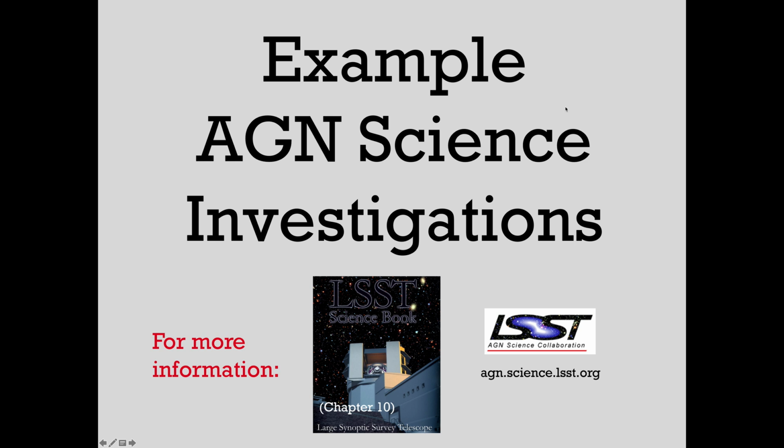So what I'd like to do now is to give you some examples of active galactic nucleus science investigations that can be done with LSST. This will by no means be complete. And if you want to see more examples of exciting science investigations that can be done with LSST, I will refer you to the LSST Science book, in particular to Chapter 10 of that science book, which describes many of the exciting AGN science possibilities. This is getting a little dated right now, but nevertheless, it still is a very useful reference.